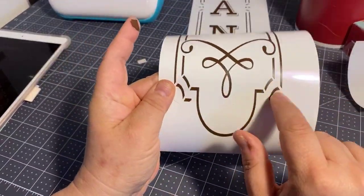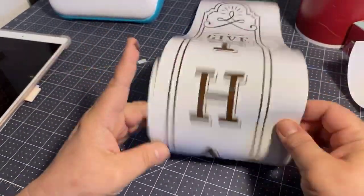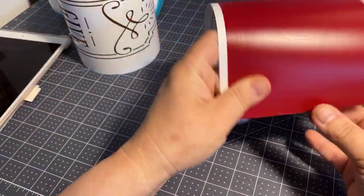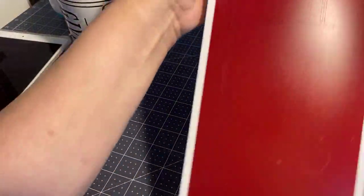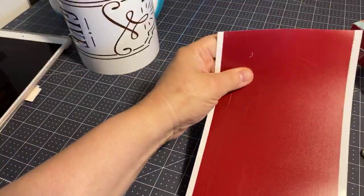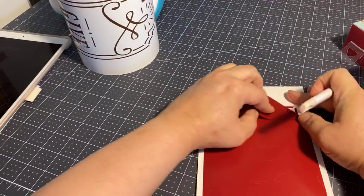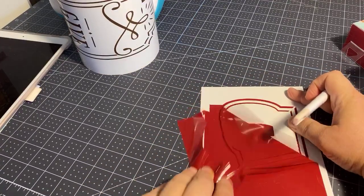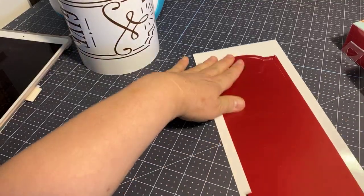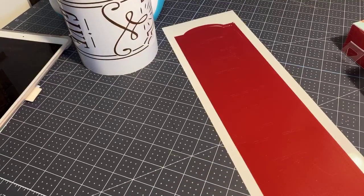But see what I did here? I took this part off and those little pieces. So that's weeding. Let me show you the one we just did. The one that says thankful, grateful. We did the grateful one. So again, we're going to start at the top, or top is usually the best place to start, and it weeds pretty quickly. I'm going to take off the outside edge first.